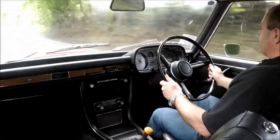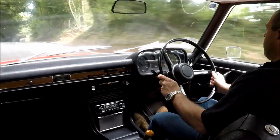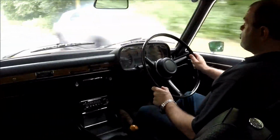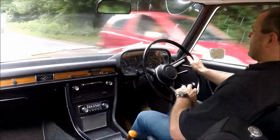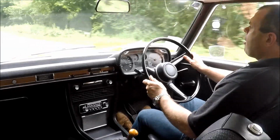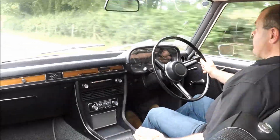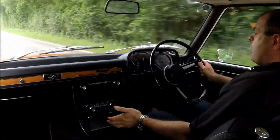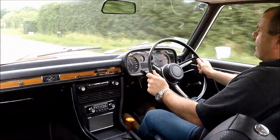So the only modification at this point in the build is four brand new Bilstein Sport shock absorbers, which do just, as I said previously, give it that slightly firmer ride, but keeping the compliance that's important, especially for a rally car. And then this Getrag 265/6 overdrive gearbox, which just gives it that taller top gear.